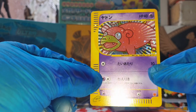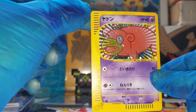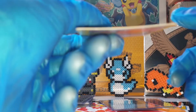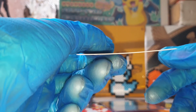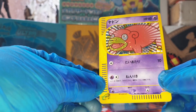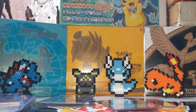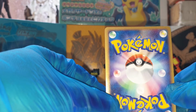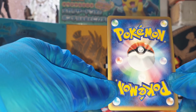That's really good. I don't know if that's a little bit of separation at the top there, but I hope not. Let's have a look. Can we see that there? No, it's not on the side of the card, so that's good. No scratches on the front at all. Very nice card, that. Let's have a look at the back. Yeah, so you can't see that a little bit there, can you? No. Very nice.